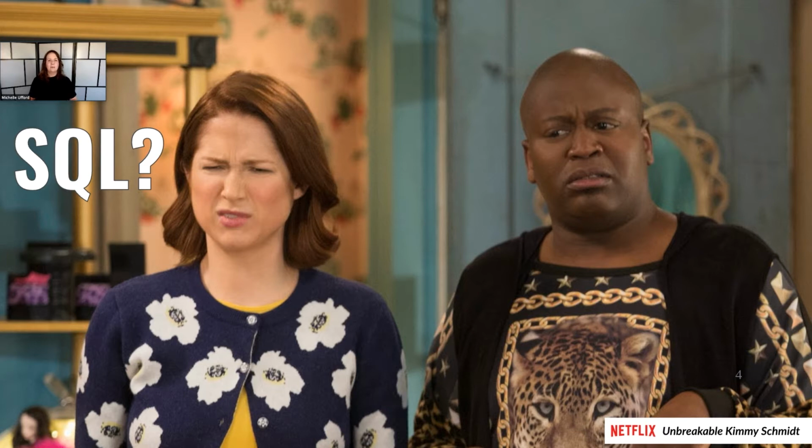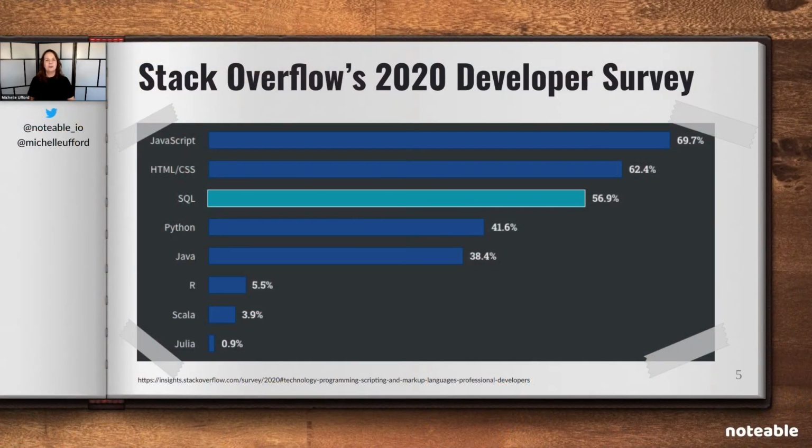And I've had lots of people ask me, what about NoSQL and all of these new big data technologies that are coming out? Well, what we are doing instead of getting rid of SQL is really adapting those technologies to work with SQL. So SQL, even though it's been around for 33 years, doesn't have an end in sight. You don't have to take my word for it. In Stack Overflow's most recent developer survey, 56.9% of respondents have familiarity with SQL, whereas only 41.6% do with Python.